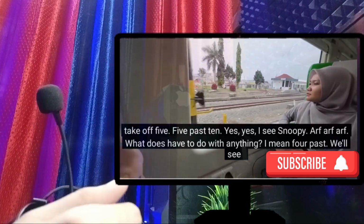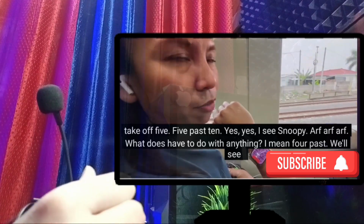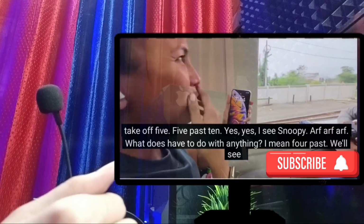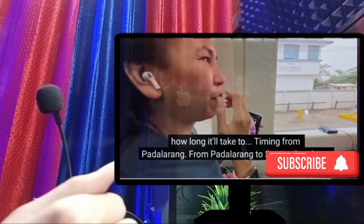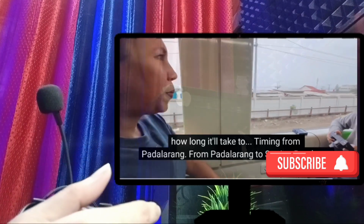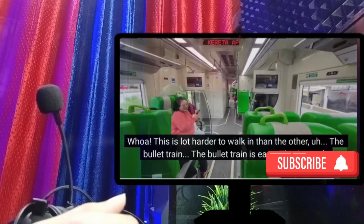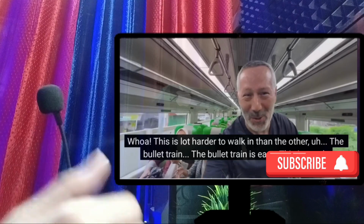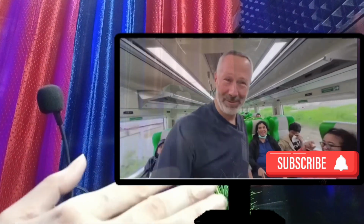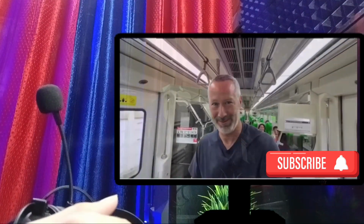Okay, so we take off. Yes, five. I see Snoopy. What does that have to do with anything? I mean four, okay. Pass. We'll see how long it'll take timing from Padalarang to Station Bandung. Whoa. Not harder to walk, okay? Nice. Whoa. Oh, oops.